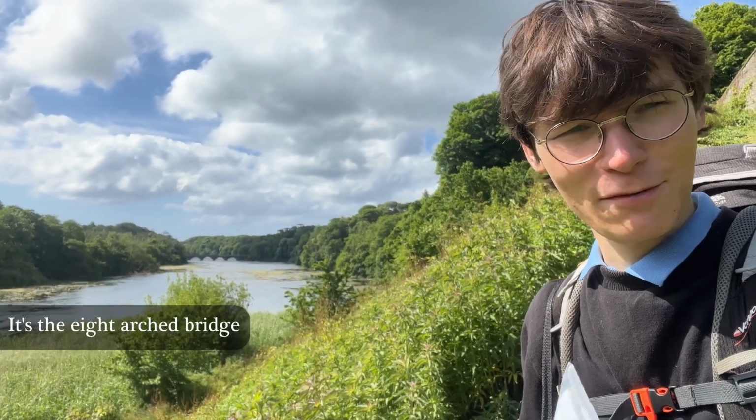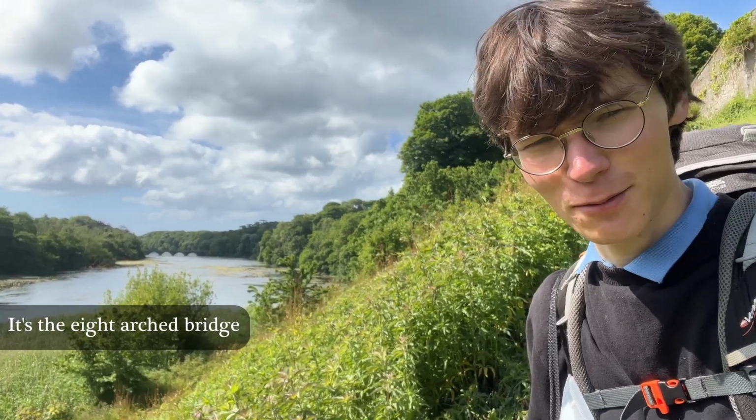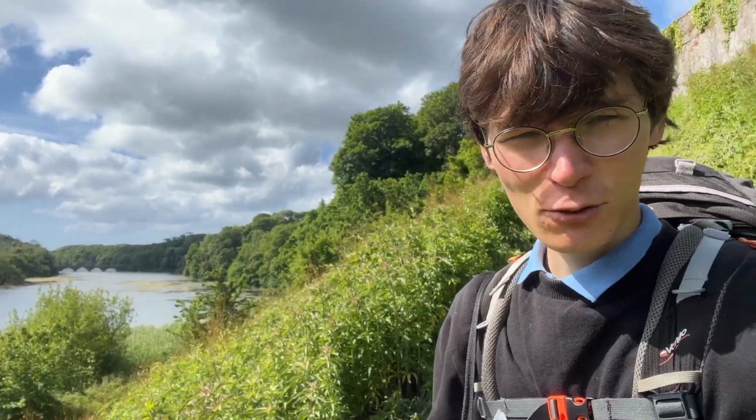You've got the, is it 7, 8 or 9 arch bridges, sorry, it's got so many arches, can't remember how many, but many. I'm assuming these are ornamental lakes, these aren't naturally occurring. Probably created in the 18th or 19th centuries. But let's keep going up and see what we find.